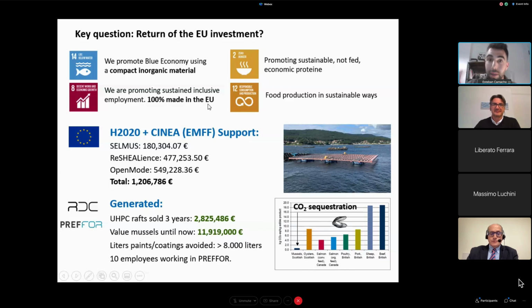We are promoting sustainable and economic protein. Mussels have 80 times less carbon footprint than beef, so it is a very sustainable protein. This is what we are promoting, and we are promoting food production in a sustainable way. In the end, with these 3 projects, the Selmus, the Resilience, the Open Mode, the European Commission has invested 1.2 million in this project. Okay, and up to now, what did we generate?